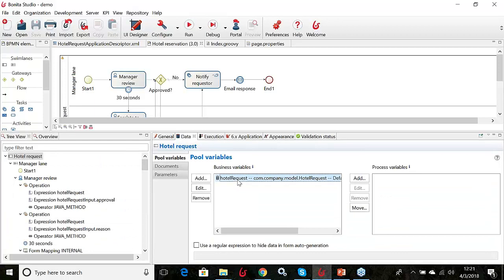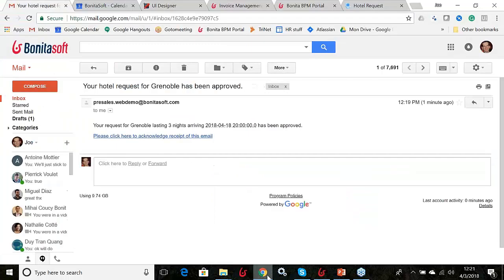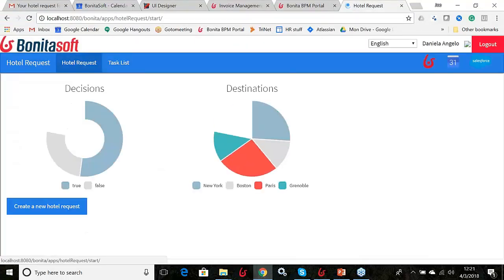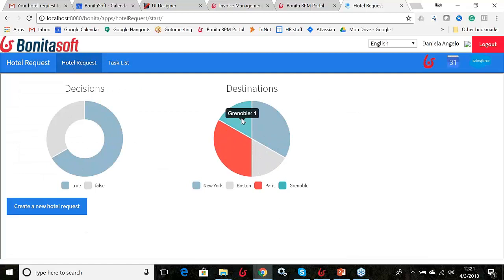All right. So one of the first things first, let's go in here. Right. So I've defined a business variable called hotel request. So you can define these business variables. What that means is you want to capture that data for later perusal, right? As you saw in that very first screen. So actually, if we go back to that screen, let's go back to hotel request. You'll see that it was updated, right? Before we only had Paris, both Boston and New York. That latest request, the Grenoble one, you can see that it shows up here, and now we have an additional approval.